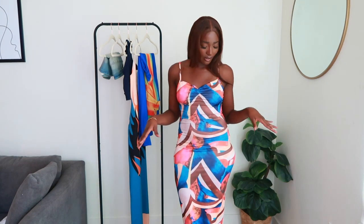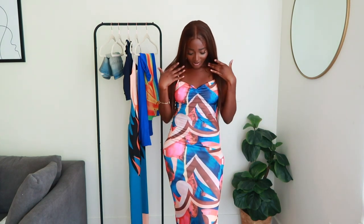The color is looking a little different. Do y'all like it on me? Do I look good? I know I look good. It's just that I'm so used to solid color stuff. Sometimes I be like, oh my gosh, but I think this is cute. Let me know what y'all would wear with this. Would y'all wear it casual? Would y'all wear it more fancy?